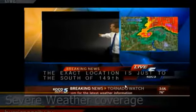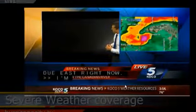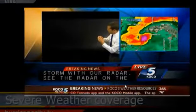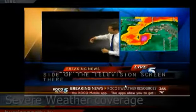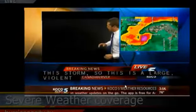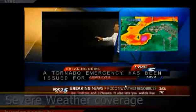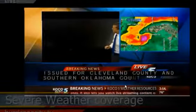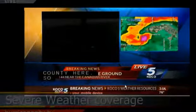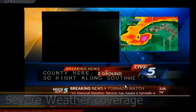Okay, I am detecting debris in this storm with our radar. You can see the radar on the right-hand side of your television screen there. That pink shading that you see right there, that is debris that is in this storm. So this is a large, violent tornado. A tornado emergency has been issued for Cleveland County and southern Oklahoma County, although as this storm turns more right, this is going to stay more in Cleveland County. So right along Southwest 149th Street, I am detecting some significant debris within this tornado right here from our radar.